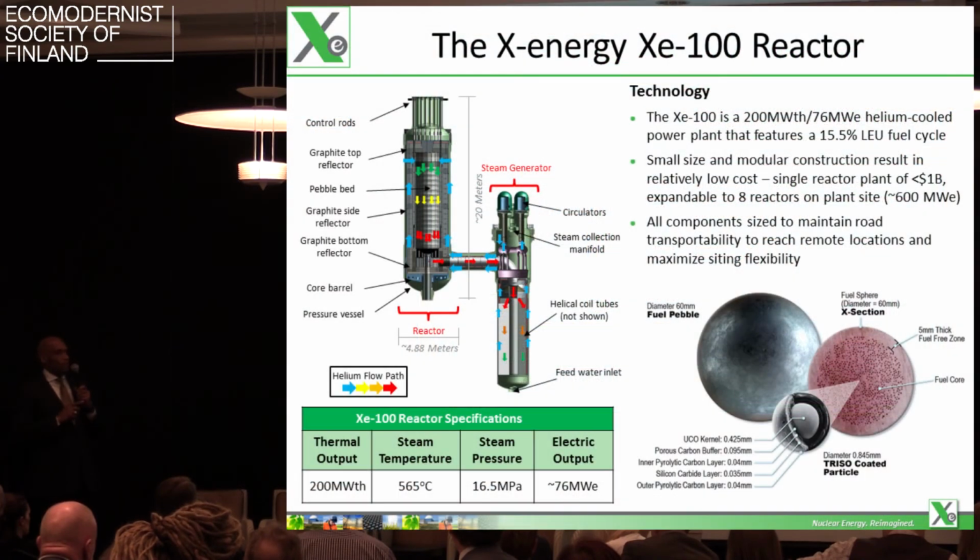I just want to make a quick mention about the technology. The film that you saw was somewhat dated. We need to redo that film. It gave you the general idea of how our machine, our technology works. I won't go through that again.